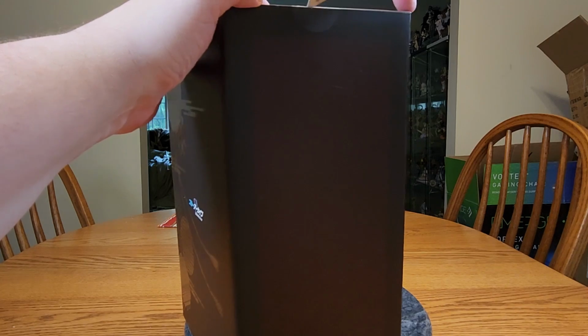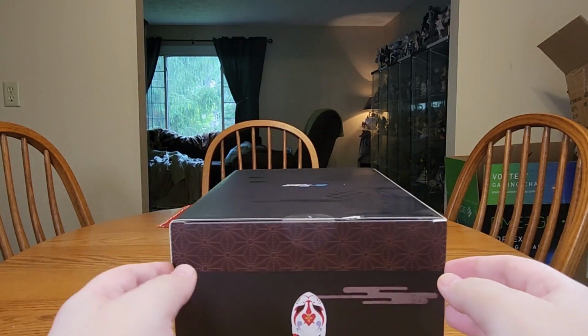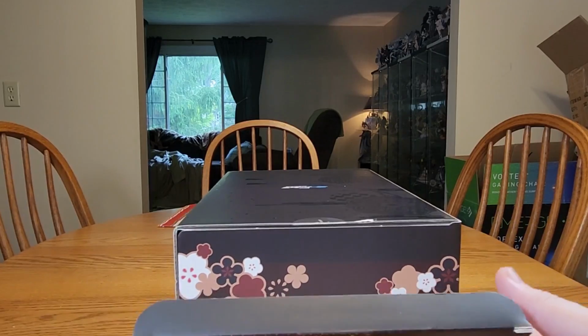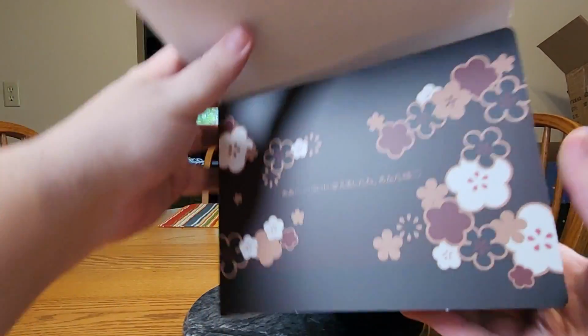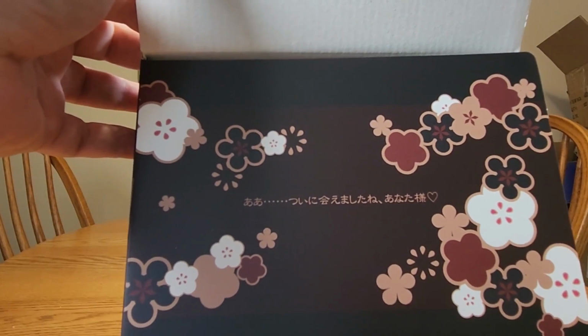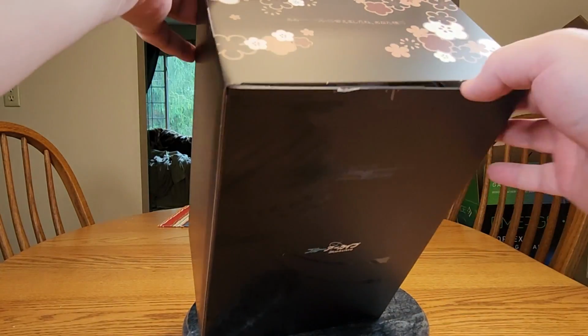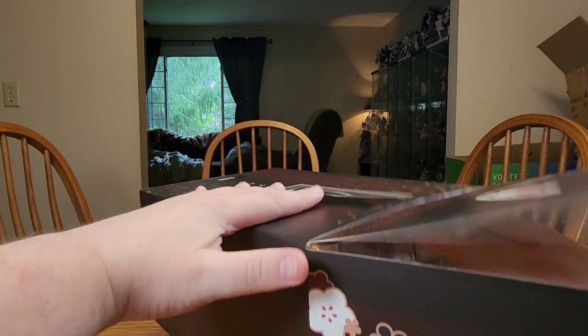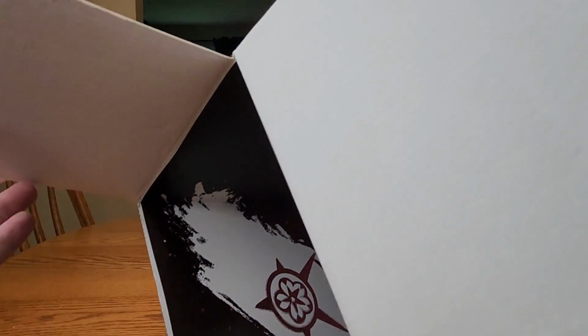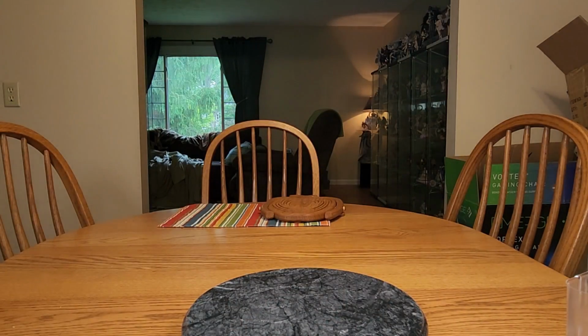This box does open a little bit funky because there's a little surprise. When you open her up, you get a little message from Wakamo. If you can read Japanese, you know what that says, but I googled it earlier. It's like, I finally get to meet you, dear. So that's a nice little touch. Inside of the box, it's got a white slash with her halo on it, and a couple little flame effects or embers and stuff.